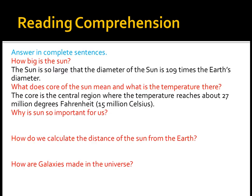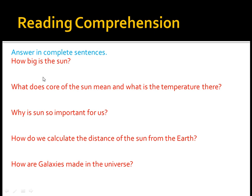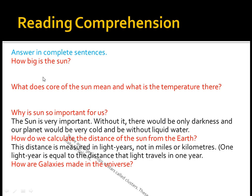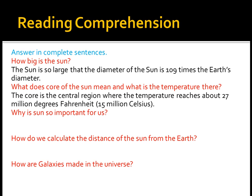Now you can be asked about these questions. The first one, how big is the sun? From the text you can understand that. What is that? Here it is. The sun is so large that the diameter of the sun is 109 times the earth's diameter.